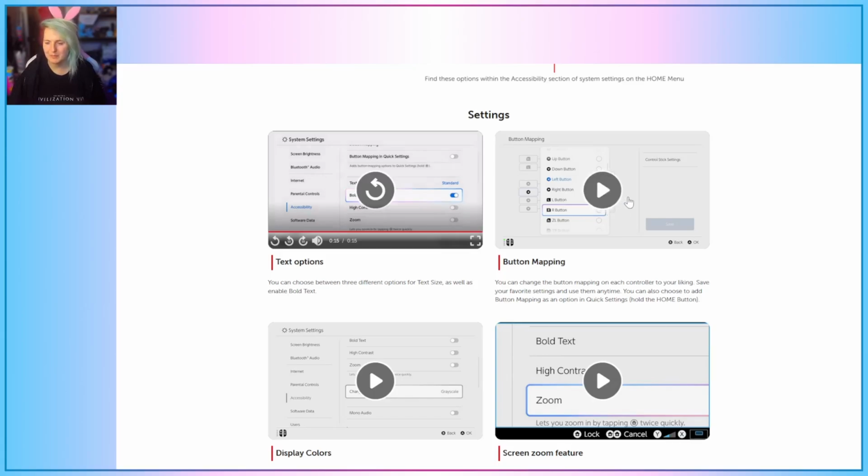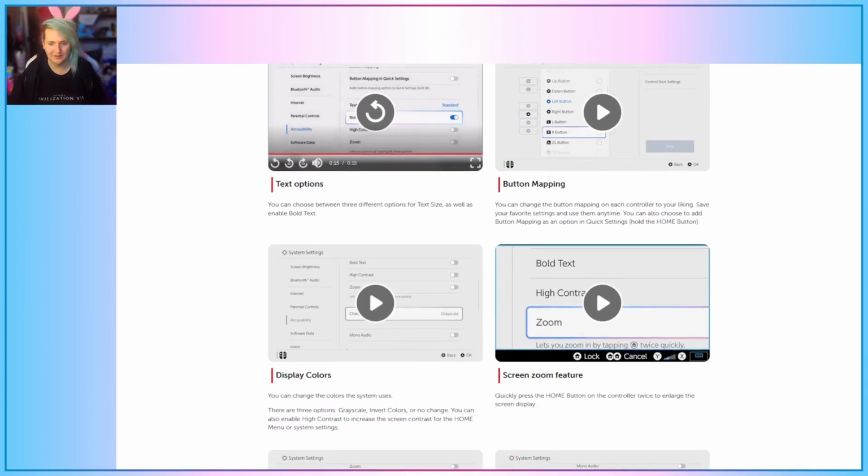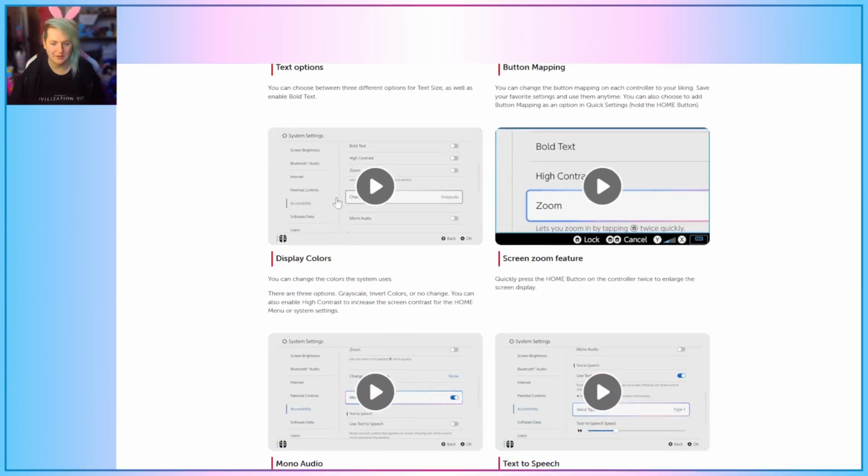Button remapping. You can change the button mapping on each controller to your liking, save your favorite settings, use them anytime. You can also choose to add button mappings as an option in quick settings, hold the home menu. Nice that there's a quick, easy way to get to this without navigating through other menus.